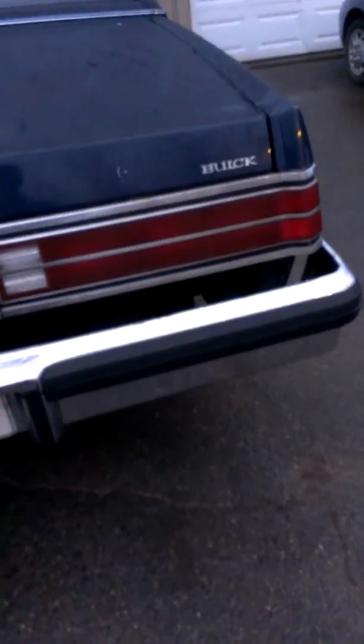Been working on the Buick today. Worked on the cold idle throttle timing advance. So it idles slower when it's cold, because I don't always want it to idle fast when it's cold.